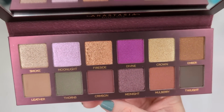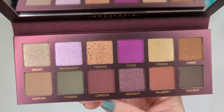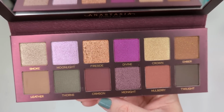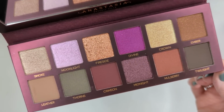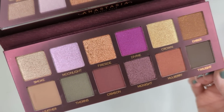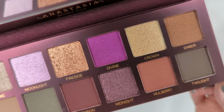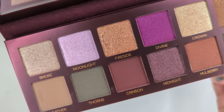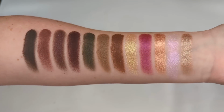You're also getting 12 shades in here as opposed to the 14 that you used to get in some of their older palettes. And to be honest with you guys, I like this palette a lot more in real life than I did when I saw the promo photos. In some of the photos that I saw, the gold shades kind of all looked the same. They looked like there were 2 of the same greens. And in person, at least, the gold shimmer shades are actually very different from each other. The 2 greens are kind of similar. One's a little bit deeper than the other, which you'll see in the swatches, but there definitely aren't as many repeat shades as I thought there were going to be.